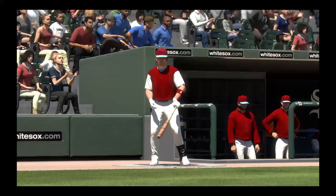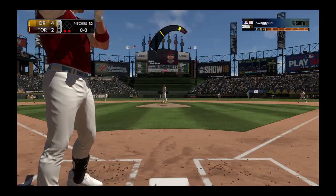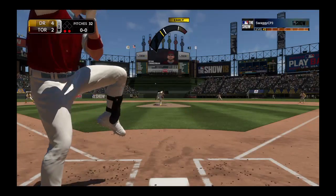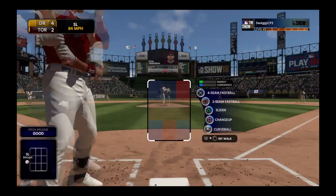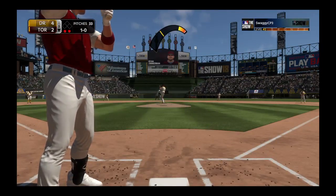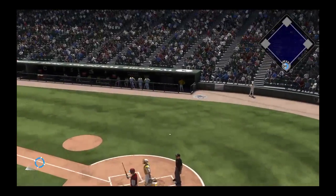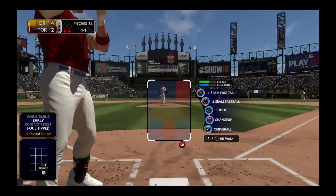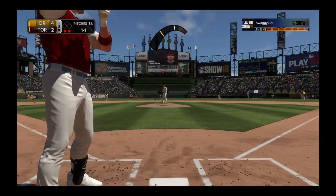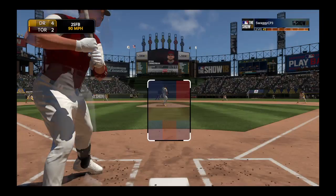Now to the plate, Ryan Zimmerman will get the call to pinch hit here, as we'll see what he can do with 2 out and the bases empty. And we'll hold off on the slider here to start the at-bat. It's ball 1. One and 1, here it comes. No offer on that one.